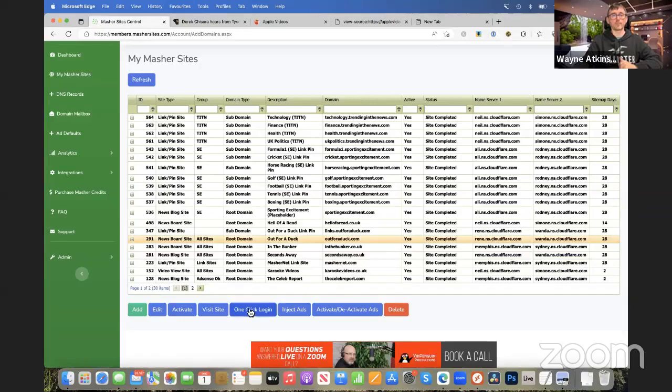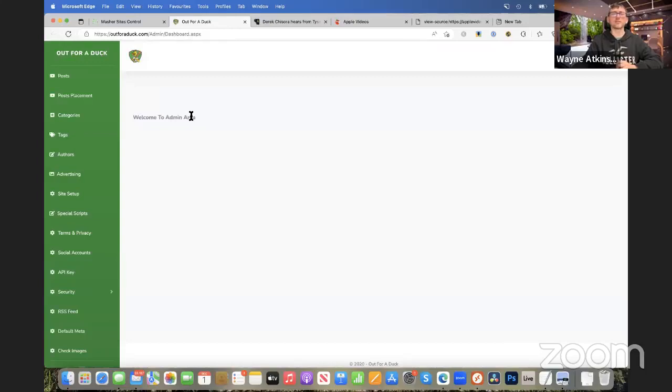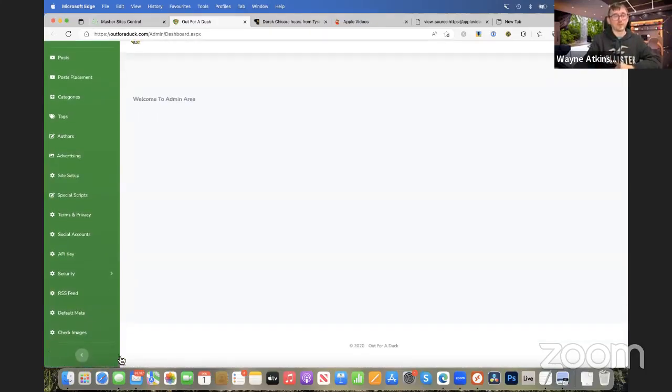news board. This is Out for a Duck, which is a British saying about when you play cricket, if you get bowled out without scoring any runs, then you've got out for a duck. So I called the site that, which was kind of funny.